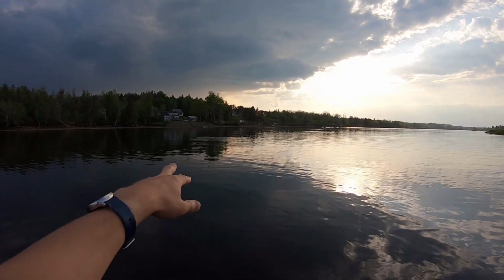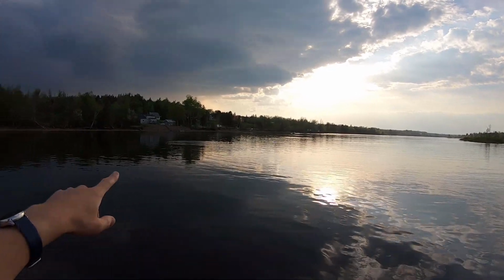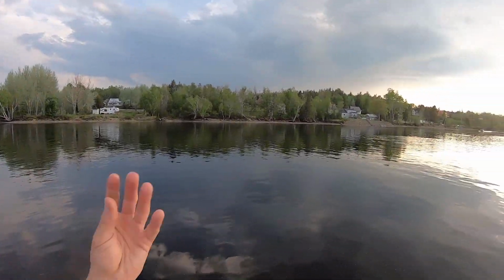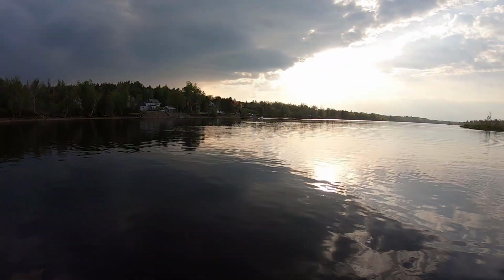So you can see where the striped bass are spawning, and then as the boats come through, it's kind of disturbing them, so they're really moving around quite a bit.